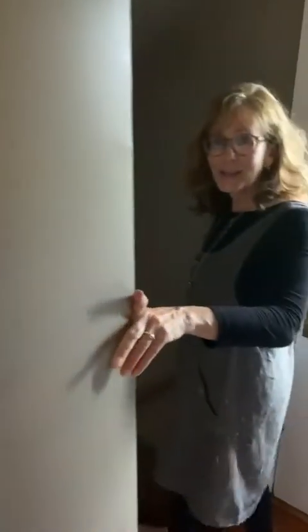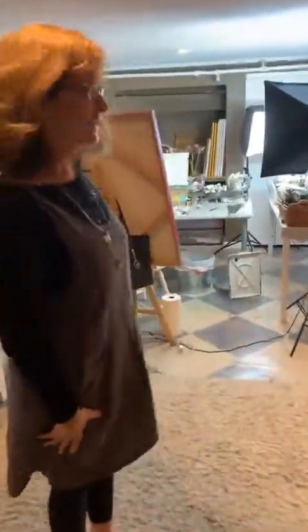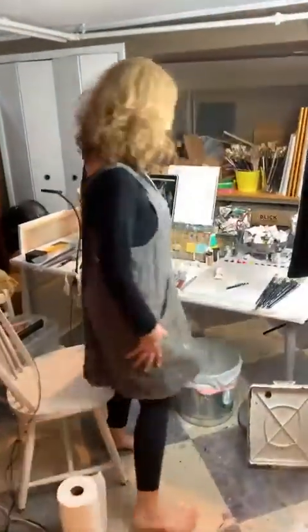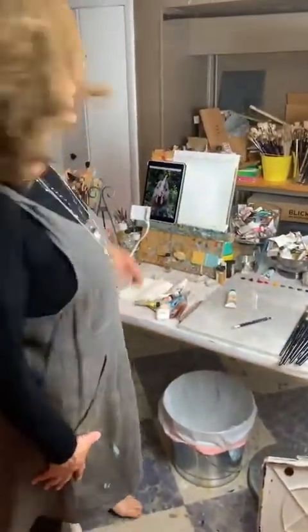5 o'clock. So I paint down in my basement. It's nothing glamorous, but it's my happy place. Letting you in on the inner workings of my space here. So this is where I paint. This is where we're set up. This is for you.